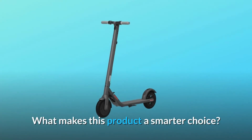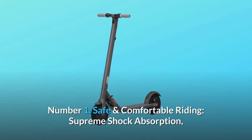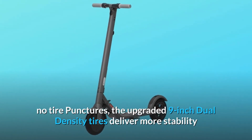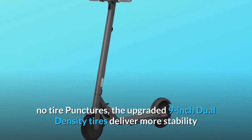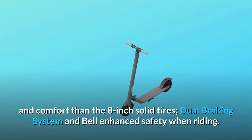What makes this product a smarter choice? Number 1. Safe and comfortable riding. Supreme shock absorption, no tire punctures. The upgraded 9-inch dual-density tires deliver more stability and comfort than the 8-inch solid tires. Dual braking system and bell enhance safety when riding.